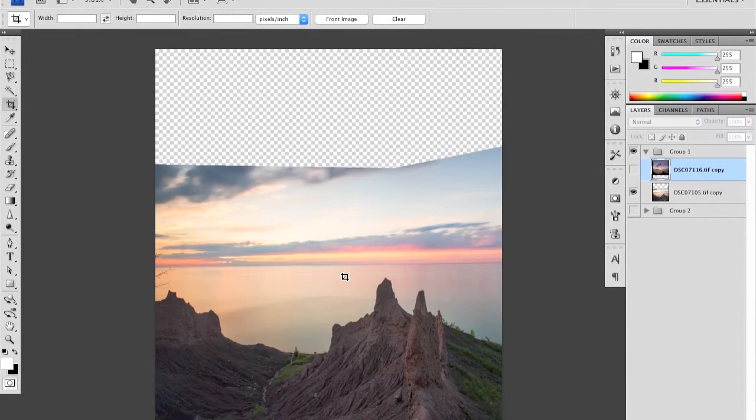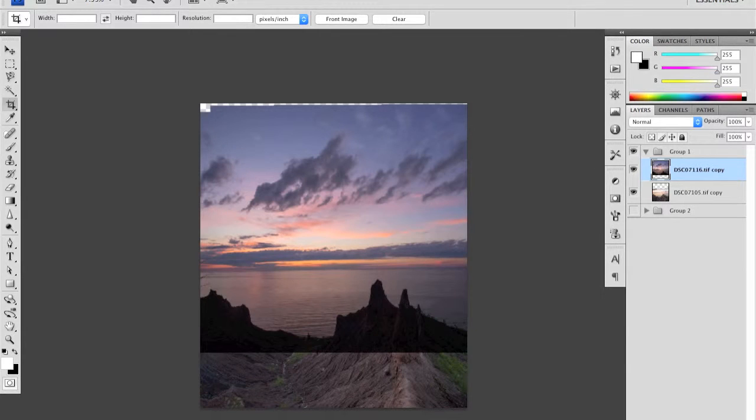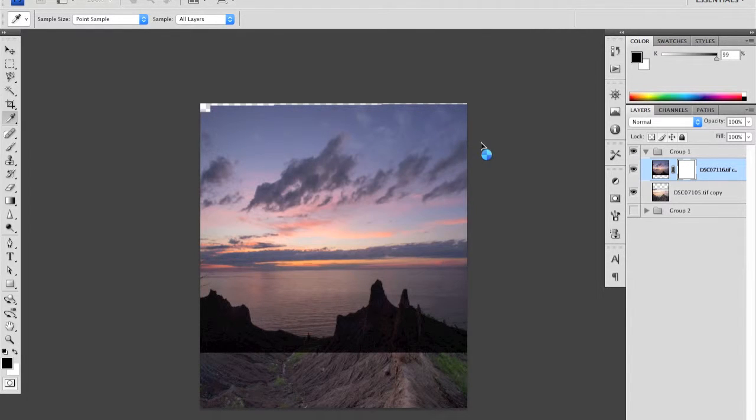So zooming back out here, we want to give ourselves a nice space to work. So we're going to turn back on the sky, and we're going to hit the layer mask button. Now what that does is it opens the layer mask as white, but I don't want it as white, I want it as black. So I'm going to hit Shift, Delete, and say fill with black. And now that's going to make my image disappear.